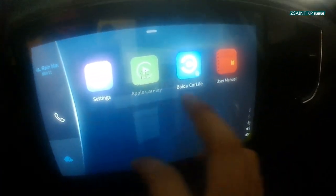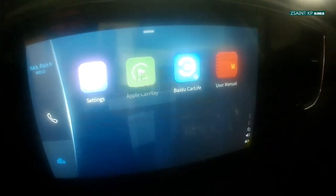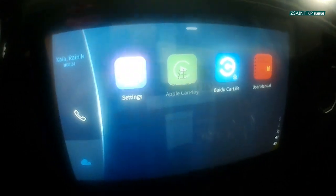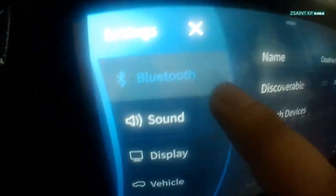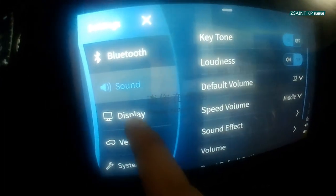Now lastly, you are in the cloud drive menu. You have your settings, Apple CarPlay, Baidu CarLife, user's manual. Go to settings. Now, as I mentioned, you have your Bluetooth settings, sound settings, and all that. Now, let's proceed to display.